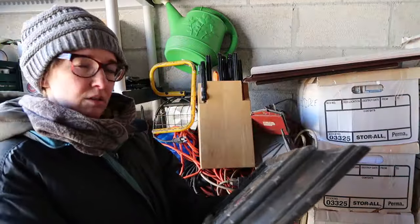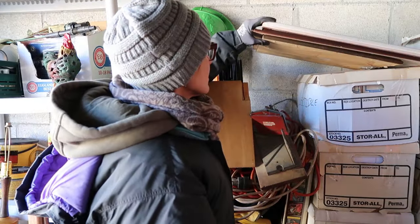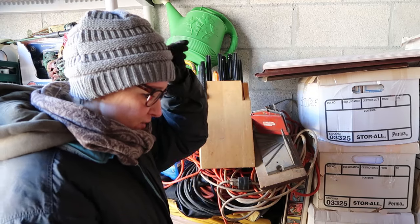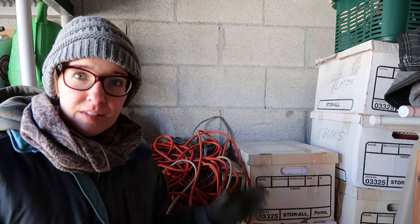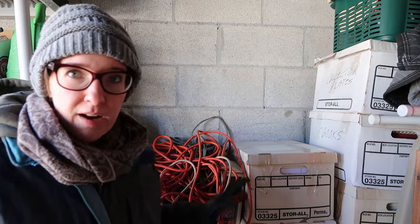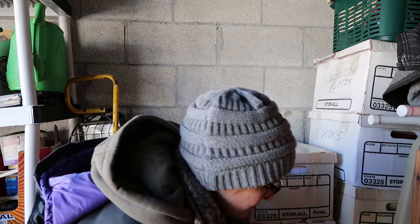Bar. And more frames. Now that box says collectibles, so maybe we'll look through that. Let me get these frames situated. The first box that says collectibles, I think this is the first in my storage unit history that I've come across a box filled with this stuff. Okay, are we ready? I can't even lift it, it's so stinking heavy.